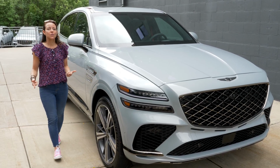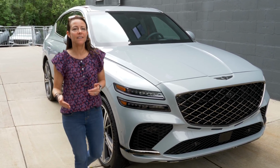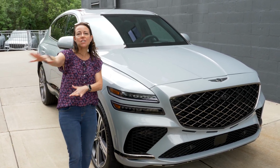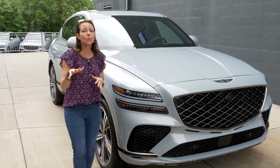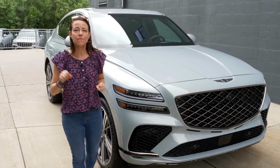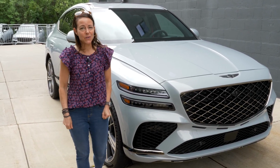This week I am in Minnesota and I am driving the 2025 Genesis GV80 Coupe. Now this is built on the same platform as the SUV, but there are some very distinct differences. So what I'm going to do in this video is walk you through some of the differences between the Coupe and the SUV, and then I'm going to tell you 5 good things and 5 bad things about this vehicle right here.